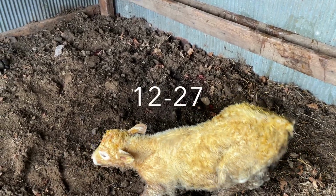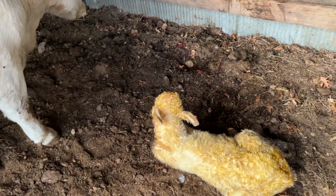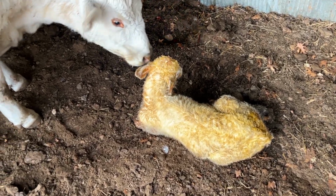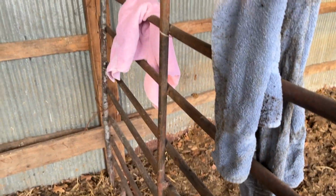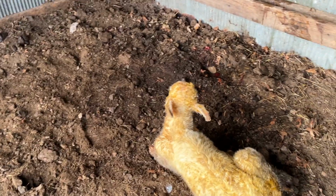All right, I came out here at 6 this morning, and I thought she was awfully close, so I came back out at 7:30, and we got a baby calf. She did a great job drying him off. But I got Grandma's blow dryer and some old towels. I'm gonna try to get him warmed up. I'm gonna get some straw in here, and just make sure we're keeping him nice and warm.